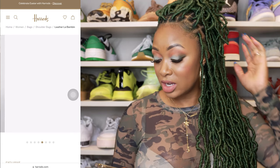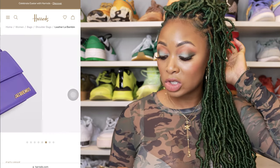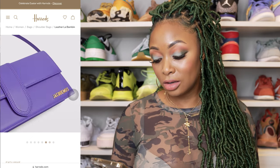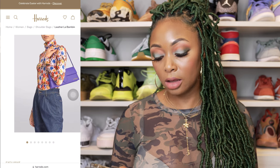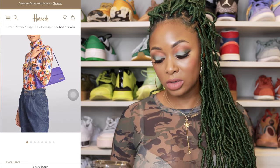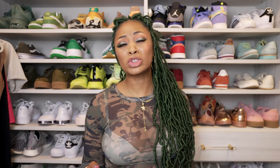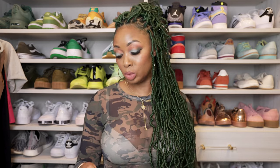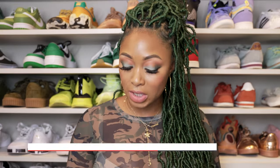But that purple is to die for. I have not seen any other handbags this shade of purple. It's absolutely beautiful. Smooth leather too. Oh, it's beautiful with that gold hardware. Oh my gosh. OMG. This video is going to be posted long after the game, but if I were going to the Final Four game for LSU, I would wear this bag. I just would. It's beautiful.